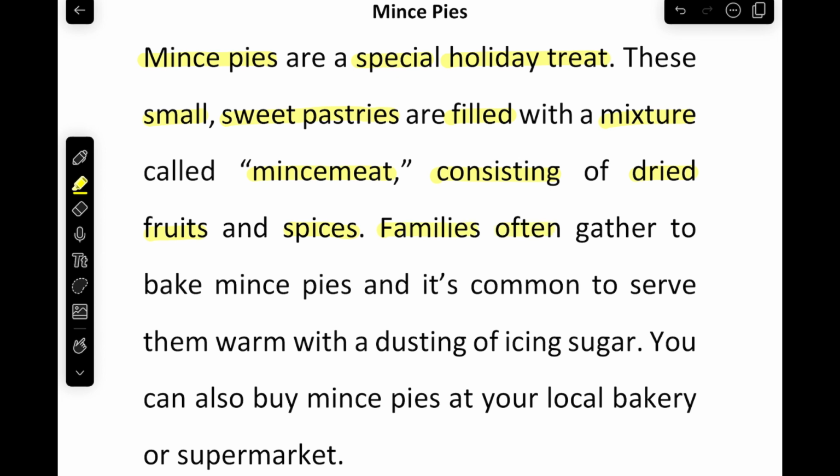Families often gather to bake mince pies, and it's common to serve them warm with a dusting of icing sugar. You can also buy mince pies at your local bakery or supermarket.